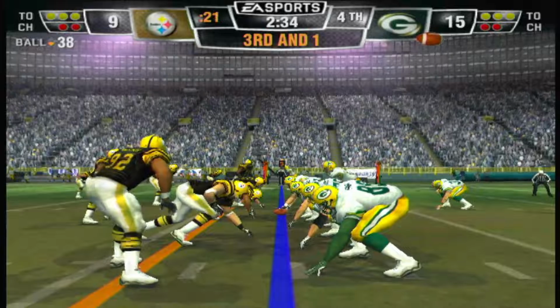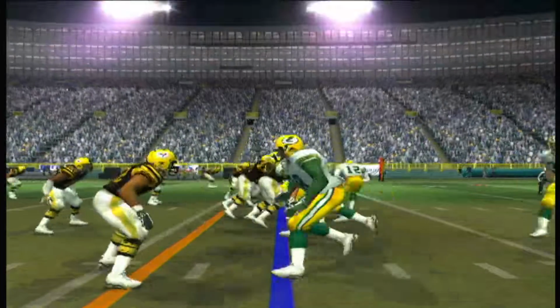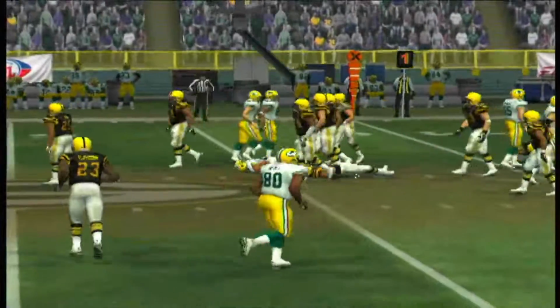Big stop. Defense. Here we go, baby. Let's go. Big stop. Let's go. We got to take it to another one. Come on. Runs through the tackle. He's still moving forward.